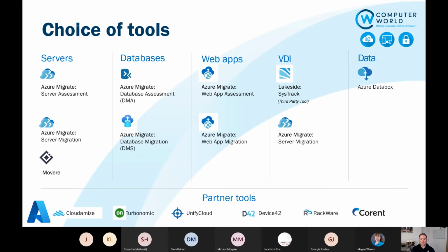But aside from that, there's also a very wide plethora of partner tools out there, third-party tools that can add a lot of value. There are some costs associated with some of these, but if it's important to you to get a little bit more in depth or a little bit more value out of this assessment, then some of these tools may be a better fit than Azure Migrate, but this is where Computerworld can help you. We've got access to both Microsoft funding and third-party tools that we can use to give you that real good insight into your environment.